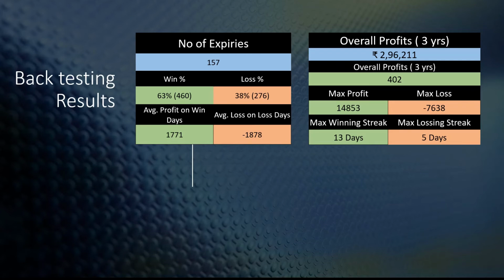Max average profit per day is about 402. Max profit is close to 15,000 rupees and max loss is close to 8,000 rupees. Winning streak is 13 days and max losing streak is 5 days. It is critical to remember the max losing streak as well as max loss.